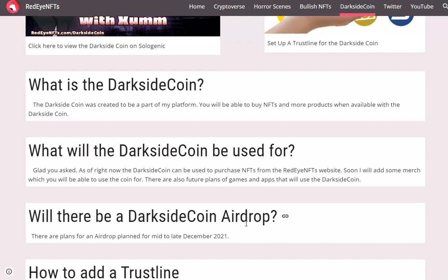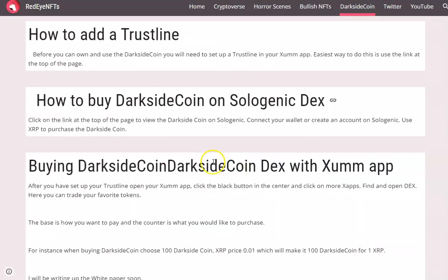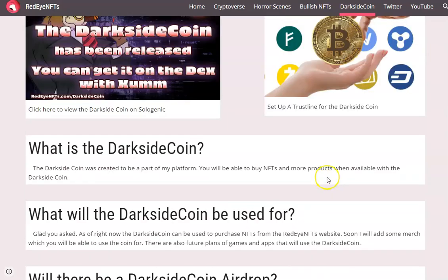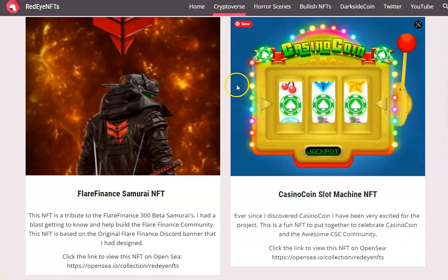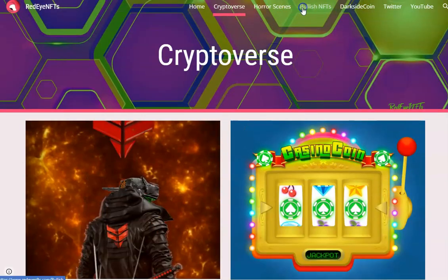Just keep that in mind because this is tradable. You can actually purchase things, and I'm going to add stuff to the marketplace where you can use DarksideCoin to purchase items here in the future. So just keep that in mind when I do this airdrop. It's going to be coins that, yeah, you could trade on the DEX, but you can also use it over here to purchase NFTs and other merchandise once it's added. Alrighty, so there is that.